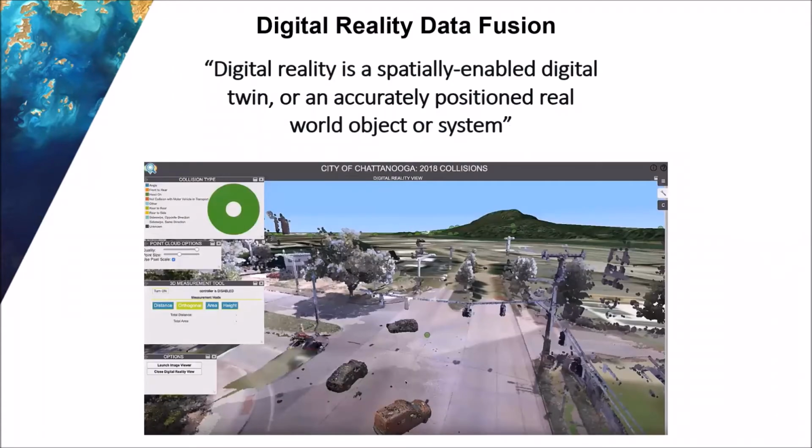We're going to be talking about digital reality and data fusion, and I'm about to show you a video which will walk through a use case. Now, digital reality is defined on the slide. Digital reality is a spatially enabled digital twin or accurately positioned real-world object or system. So this is where we're actually taking objects in the real world, vehicles, intersections, buildings, etc., bringing them together in a digital environment. And we'll be just in a moment looking through an example of how we can apply digital reality to really move to a next stage of safety diagnosis.